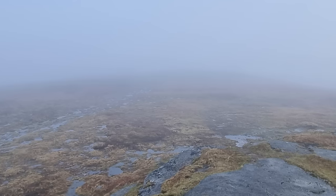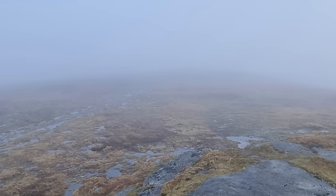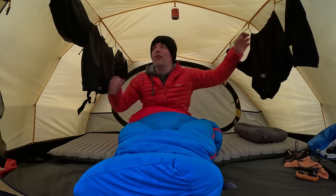It wasn't the wildest night. There was sort of 20, 25 mile an hour wind, like I say, and a fair bit of rain, and I've been in the cloud all night, so visibility is maybe up to 50 metres now. The tent has been fully cloaked in moisture all night, but the inner is still properly dry.